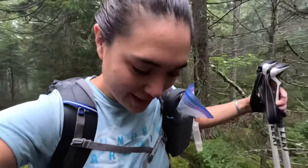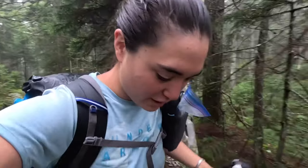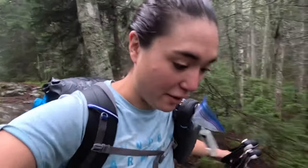Well, good morning. It is misty, rainy, cloudy, intermittently downpouring and not downpouring, and I think it's gonna be this way all day. But today we're doing a shorter day, 18 mileage wise, and we're doing the Gulf Hagas Blue Blaze Trail. So it should be pretty fun, and hopefully we get some really beautiful waterfall views.